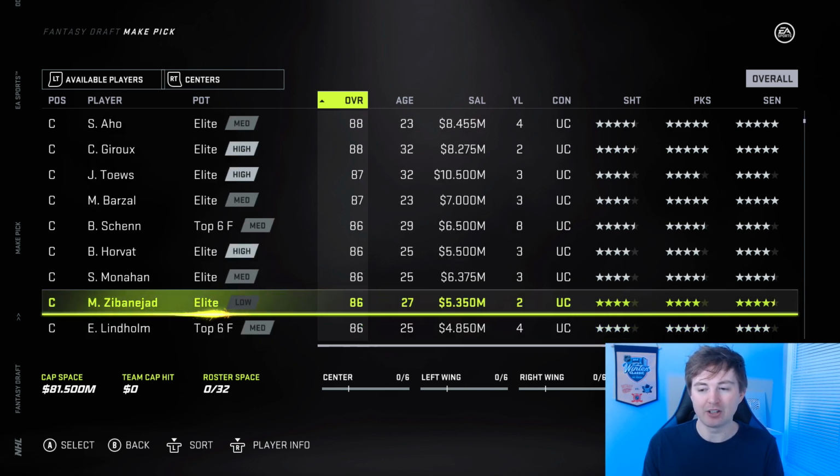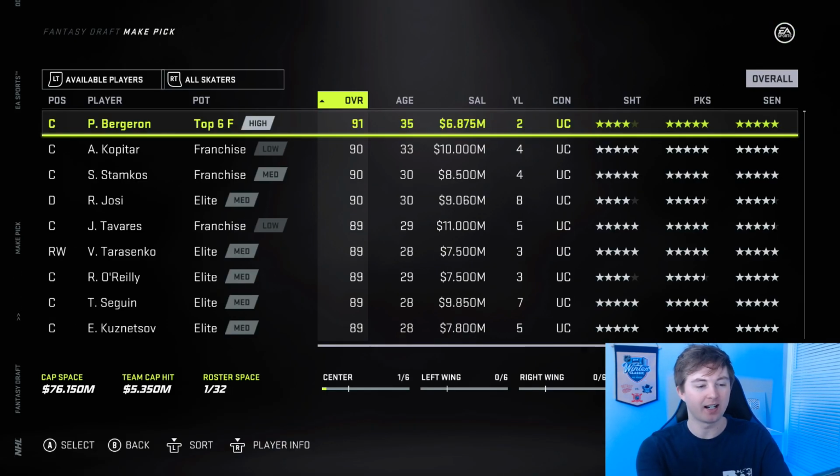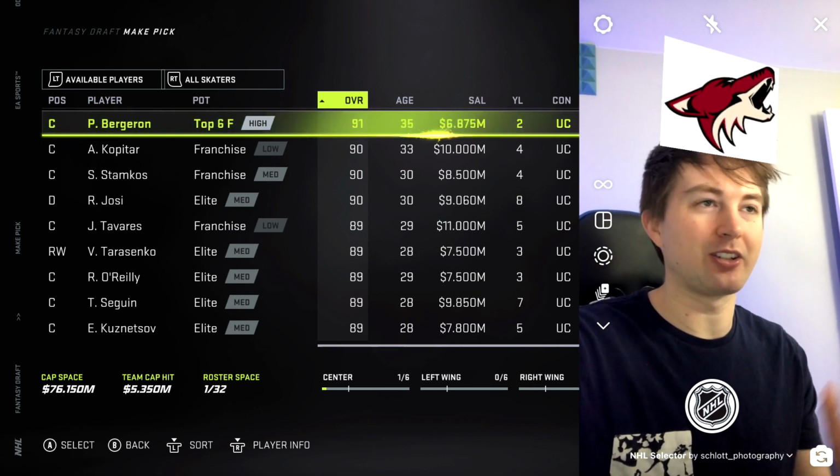I think Lafreniere would have to grow by 4 overall just to break even with Zibanejad, which probably isn't going to happen. Now, pick number 2 here, guys. We're going to see who we take. I feel like we'll probably show the first few here, then I'll just show it on camera.